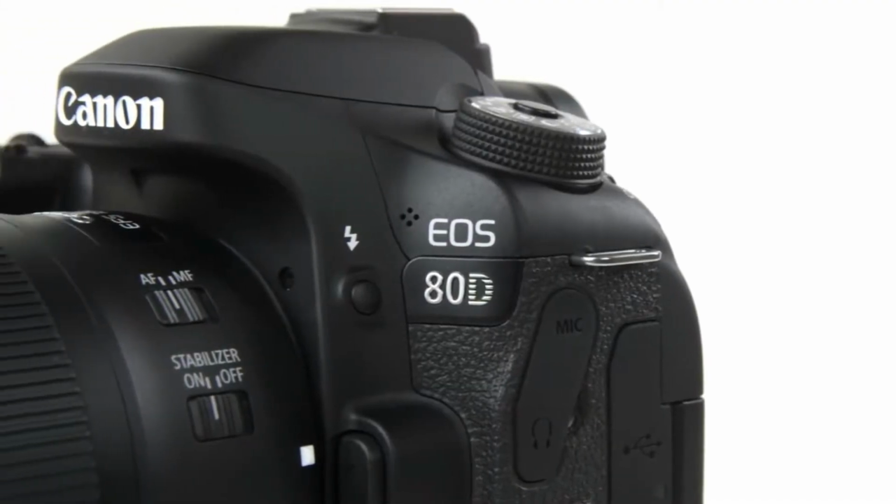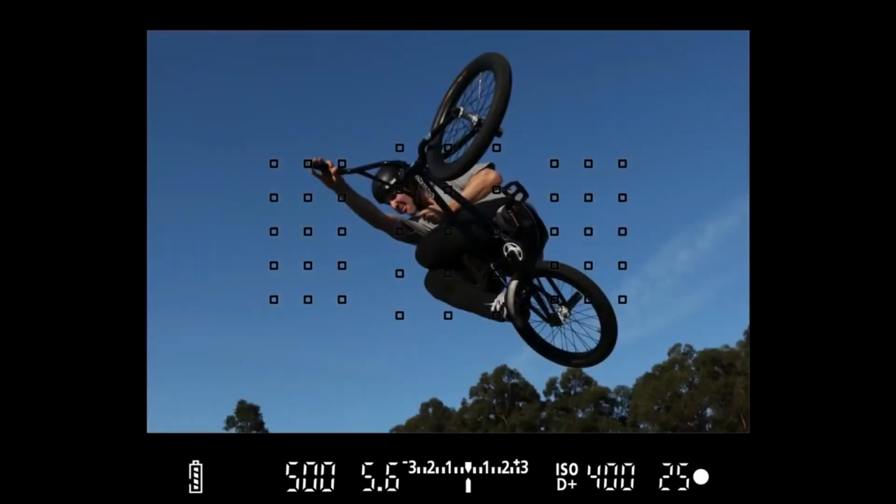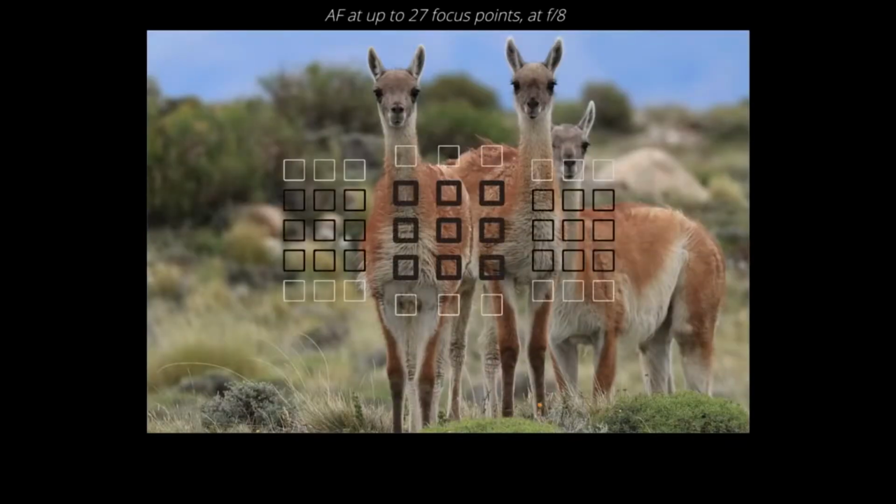The EOS 80D has two autofocus systems, a powerful 45-point AF system for traditional shooting through the viewfinder, covering a broad area with the speed for nearly any action situation. Wildlife photographers will love that it can focus with many F8 lenses.